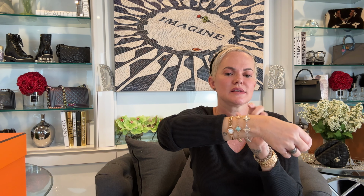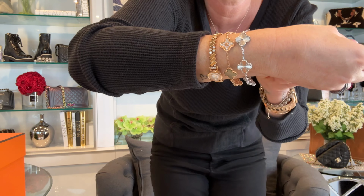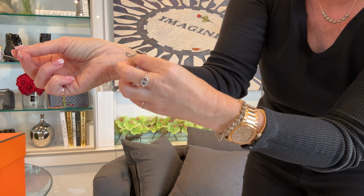So last time I was in Europe, they had another special edition, all white gold, which is way less expensive than this guy with the diamonds. So I'll show you what he looks like. It's all white gold. And you'll see if you match up where the hook is, right here, right? You match them up, line them up.